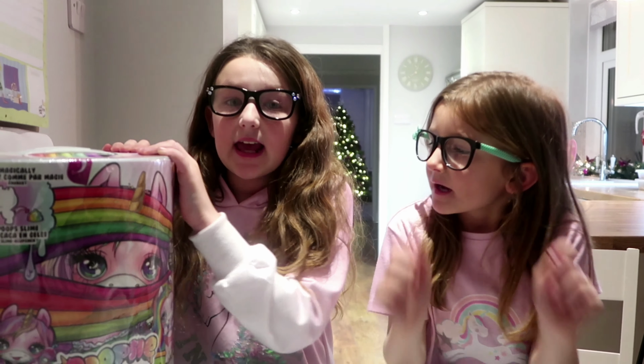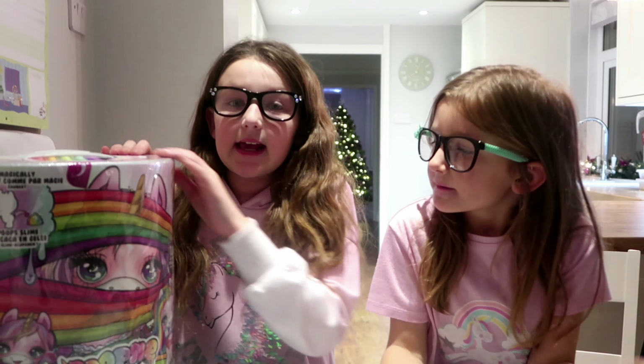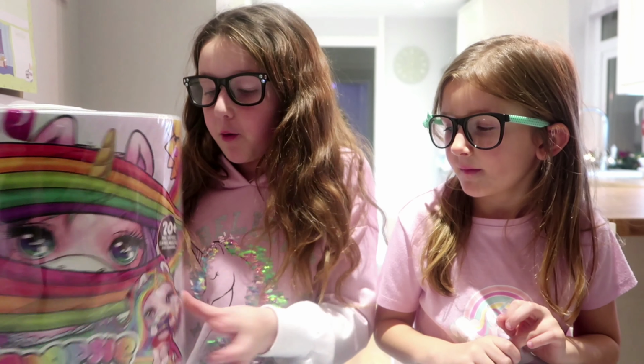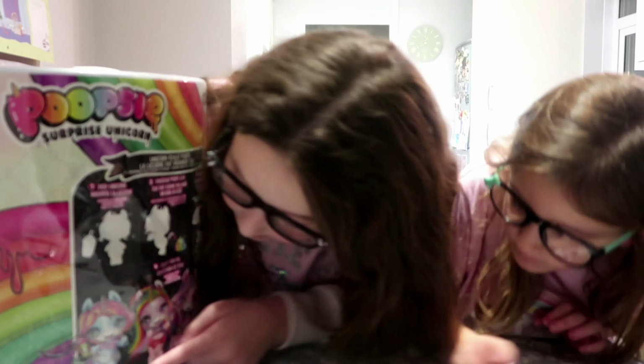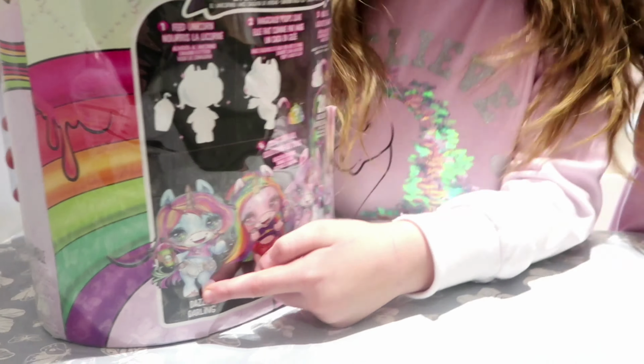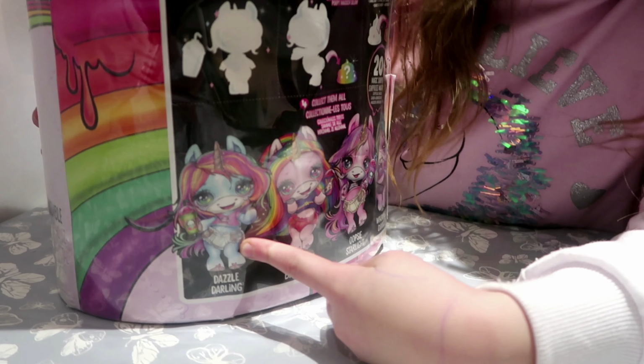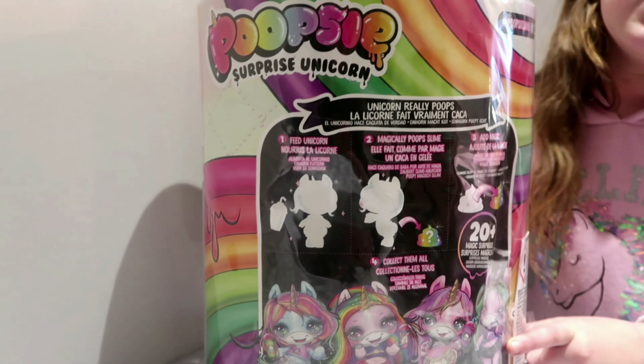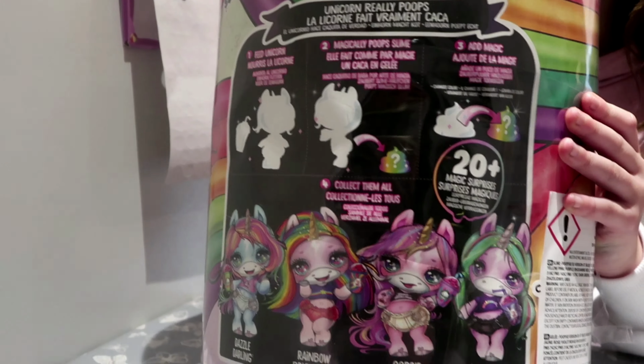So basically, this is way different. Inside of this ginormous box, well, I call it a cylinder box, is a unicorn. We have loads of different unicorns. There is a Dazzle Darling, then we have Rainbow Bright Star, that we really want. Then we have Oopsie Starlight, and last but not least, Whoopsie Doodle. They are very cute.